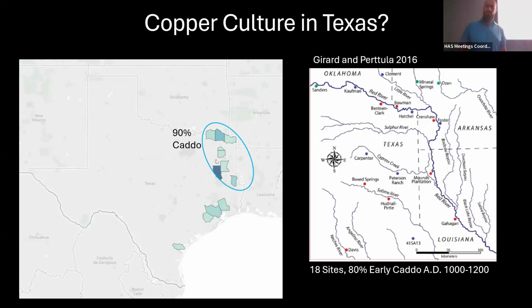Tim Pergola and Gerard did a study, just sort of a review of where copper occurs within the Caddo region, and they found 18 different sites that had copper. Almost all of these are in graves, and most of it is early Caddo age, so between 1000 and 1200 AD. And out of all of the copper that I was able to locate, I would say 90% plus of all known copper in Texas is from these Caddo contexts.